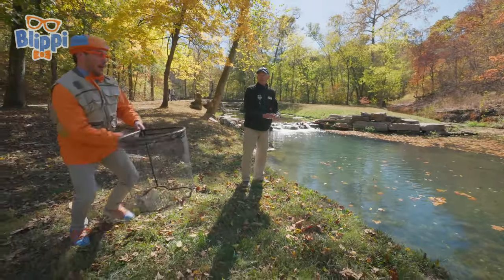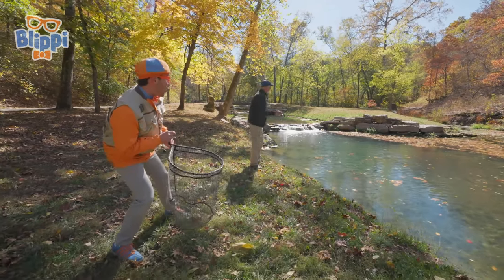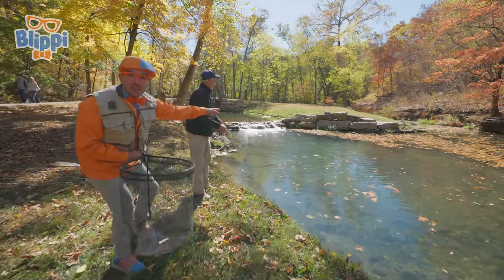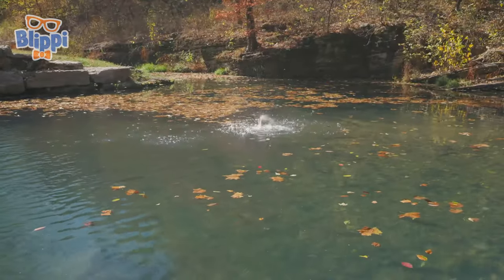All right, are you ready? Yeah, I'll stand over here. Okay. Here we go. Gonna grab the line, gonna cast. Whoa, look at it go! Whoa, it's spinning through the water. Whoa, looks like the fish are liking it.